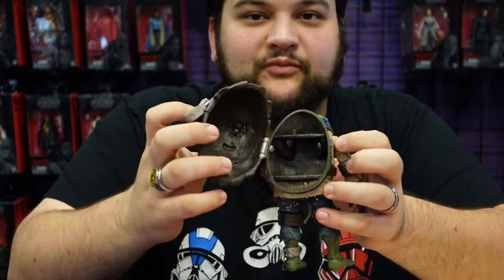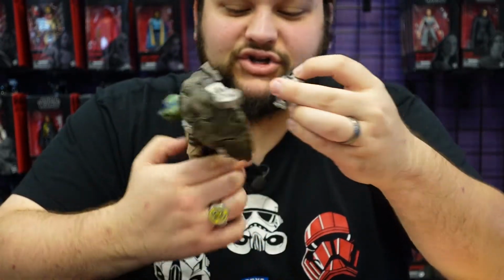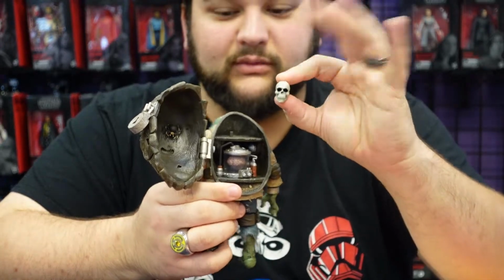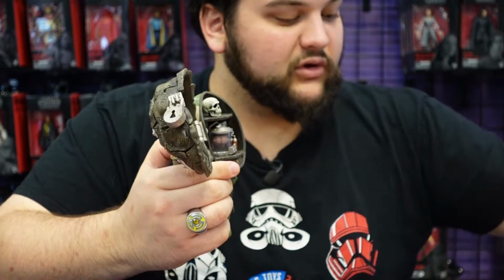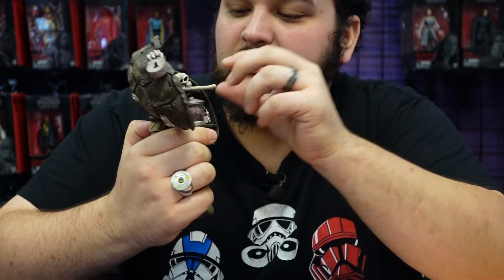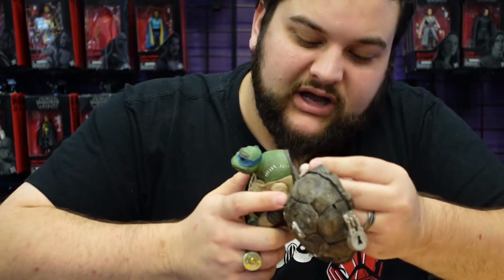His shell is hollow. It opens up and has shelves inside for you to store the accessories, like this brain in a jar. Store that right there. And they actually do have spots they peg onto. You can store this human skull. It pegs on right there. You can also store this bone that he comes with. This bone, you could kind of find a spot for maybe right there. See if it'll close with that. Aha, it will close with that.